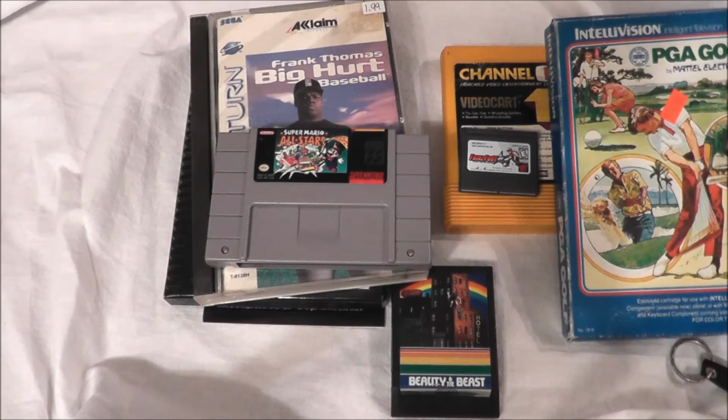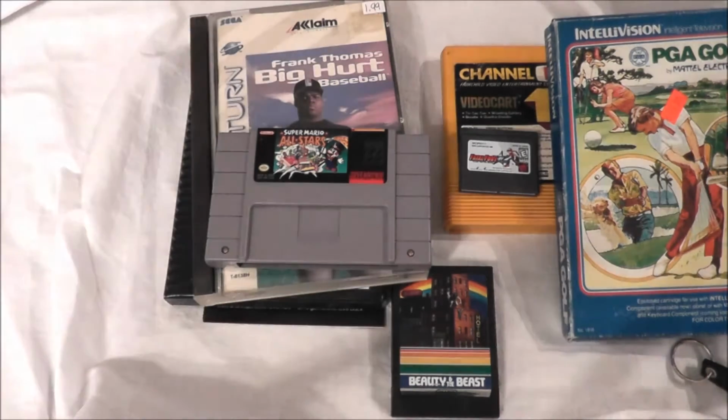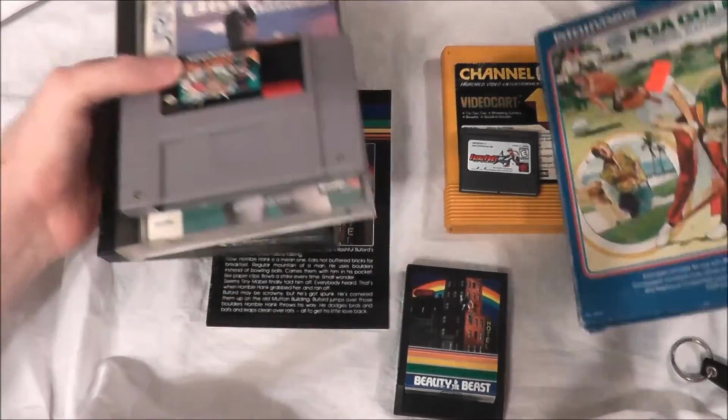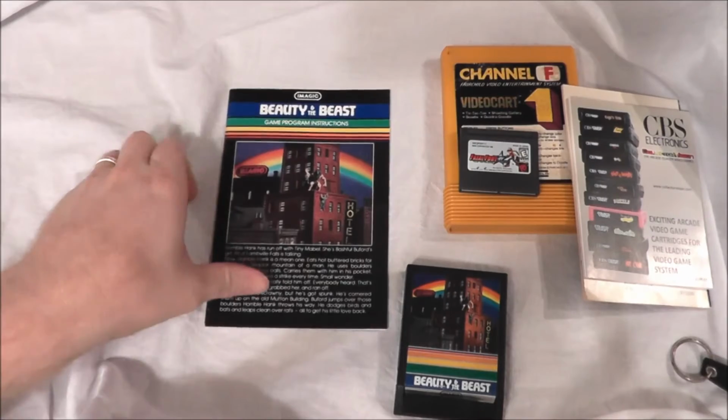Now, let me show you what I didn't take out, and then I'll show you what I'm putting in. So, let's move this stuff to the side. Sorry, Big Hurt.